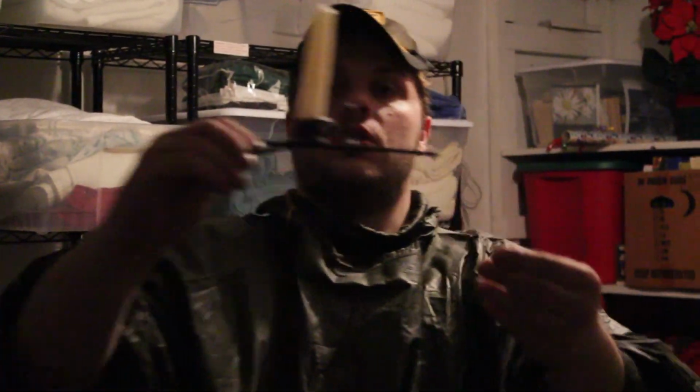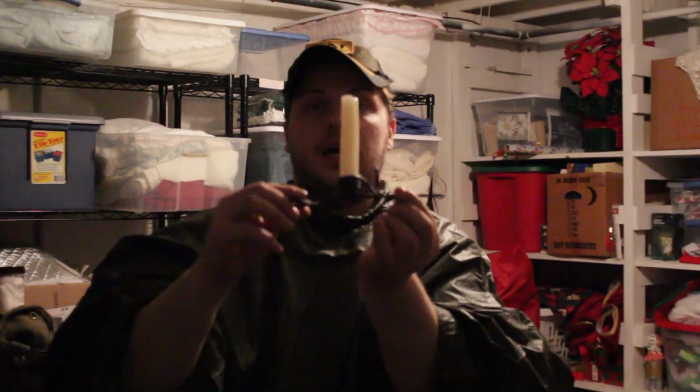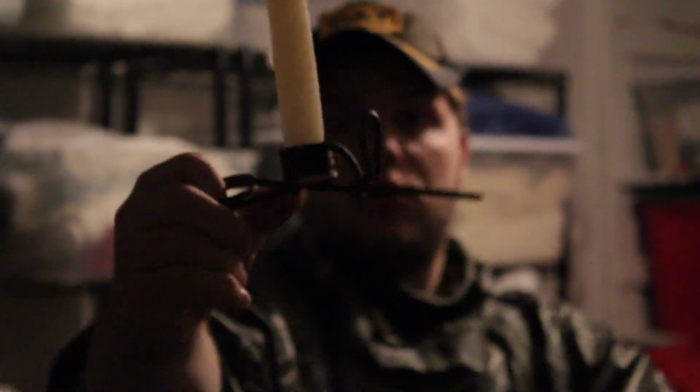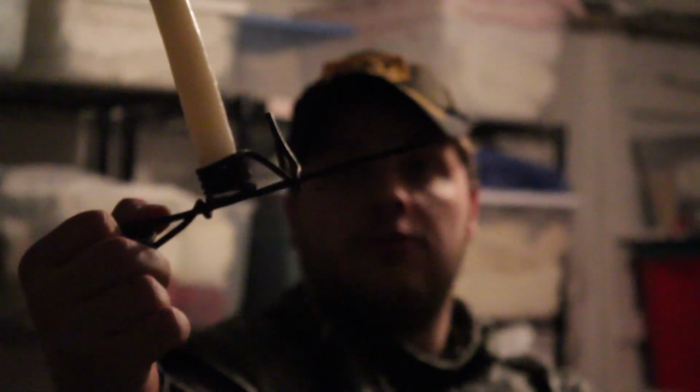I'll tell you what you do. You take a candle holder and you stab this right into a tree. That'll get you all the light you need for your whole camp. Right here. Zoom in on it. Since you have to be so far back.